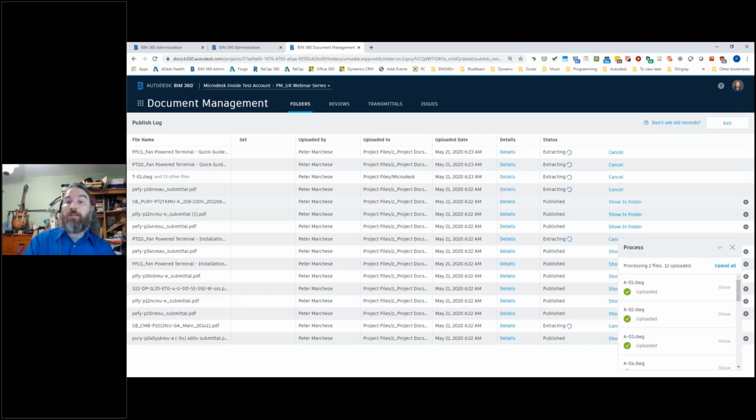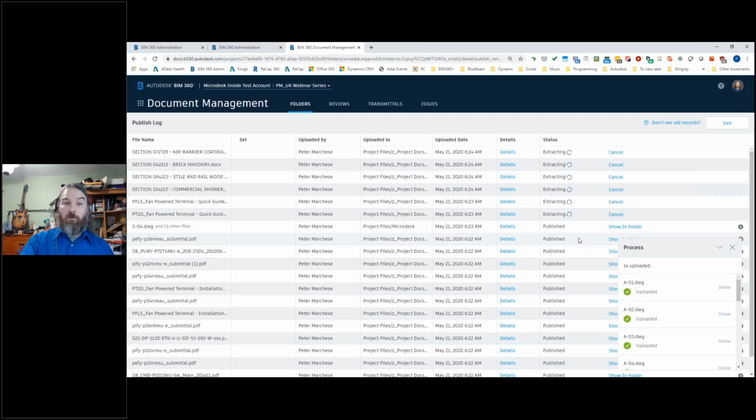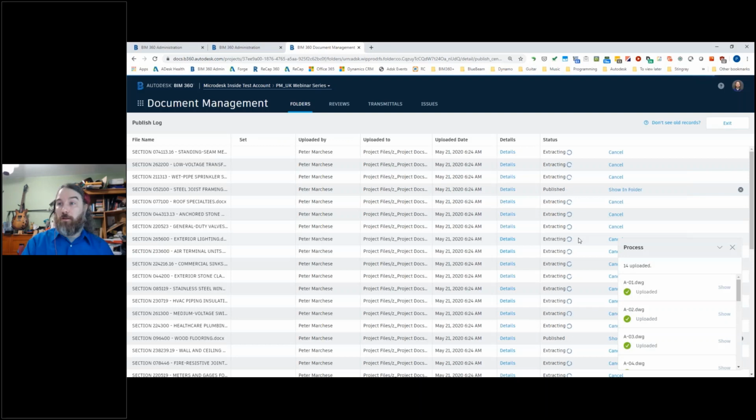And I can go to my log and actually see where my status is, what's been uploaded, who uploaded what, when did they upload it. I can actually track this and review all of this. So as part of my project setup, I've created my folder structure, I've brought in my content, and I've started setting up all my permissions. That way when the team gets invited, the files that they need are already there, and the access that they need is already set up.